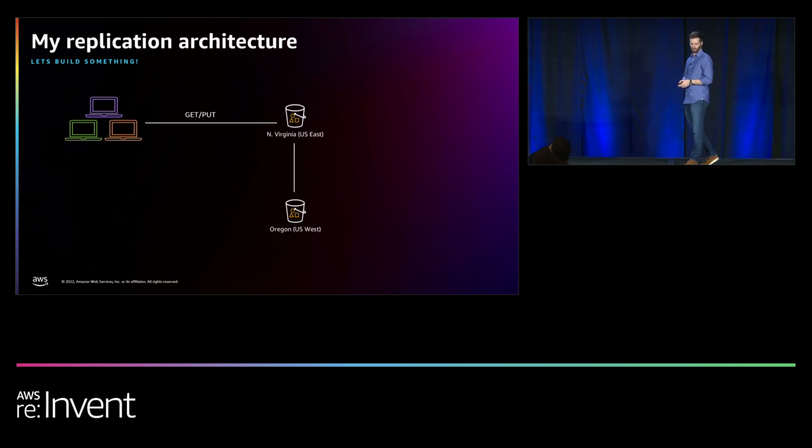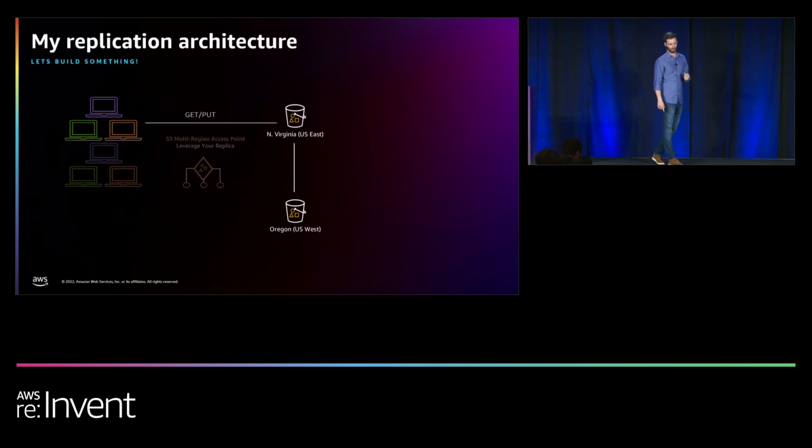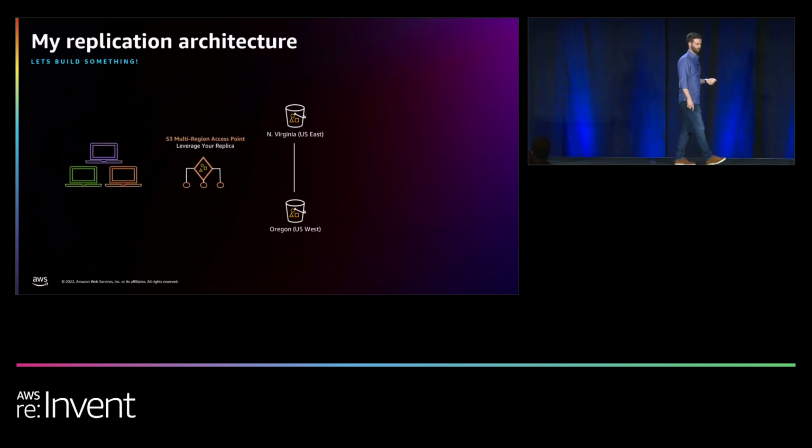All right, so let's go on a little bit. We have our replication set up. Where do we go from here? Well, we don't have to go anywhere. This is a pretty good setup. You have peace of mind. But let's take it a bit further. Multi-region access points, we launched last year in September of 2021.